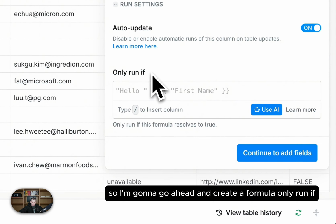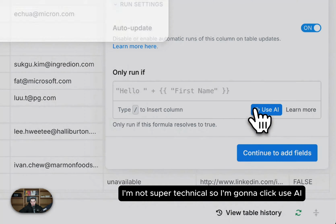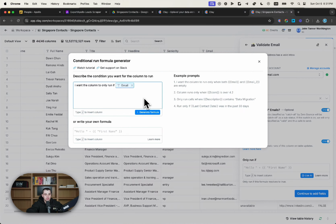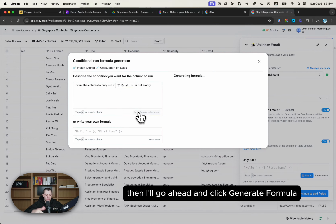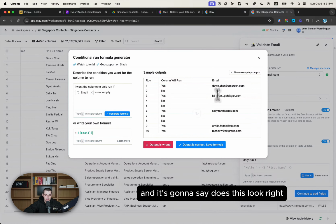Only run if. Now, I don't know how to write code. I'm not super technical. So I'm going to click Use AI. And I'm going to say I want the column to only run if email is not empty. Then I'll go ahead and click Generate Formula. And now it's going to go ahead and create a formula for me. And it's going to say, does this look right?